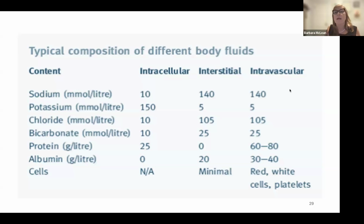Now, I just want to remind you again that when we look at these ions, it's really important to look at where the pull occurs, right? So sodium is 140 in the interstitium and 140 in the intravasculature. But when you break that little barrier, that sodium and water is going to move very aggressively into the interstitium. So that's one of the reasons we don't really want to use sodium chloride solutions. Hypertonic saline is different, but just 0.9 normal saline, very problematic.